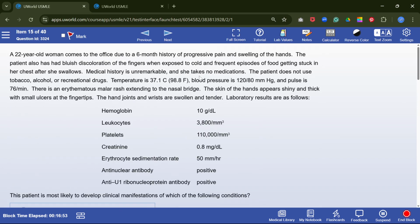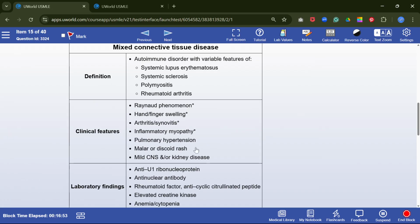There are other things. Look, he has exposed to cold and frequent episodes of getting stuck. Raynaud's is present. There is a foot problem, and bluish discoloration. This is Raynaud's. You know that. So SLE, systemic sclerosis, and there is some sort of muscle problem, along with rheumatoid arthritis. The muscle problem is given here.